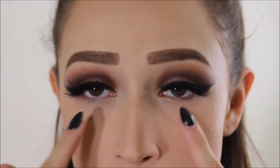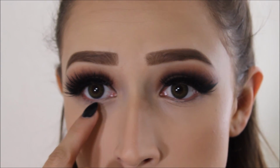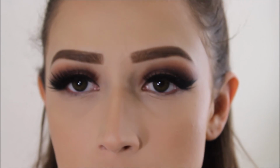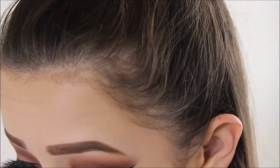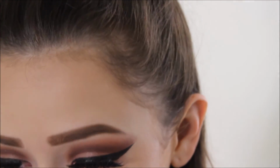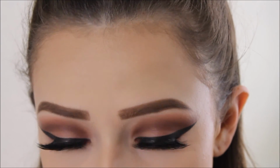Now I'm going to be working with my lower lash line, but before I move on, I just want to explain the process that I'm going to do. I'm going to first smoke it out here, and when I get to the inner corner, I'm going to try to create a straight line to make it a trendy smoky eye. So I'm going to be taking the exact same colors, which is Cookie Swap and Chestnuts Roasting, and I'm going to be placing that on my lower lash line. I'm not going to be placing Vixen, because I placed it in my lid. So I'm going to be taking first Cookie Swap, and placing that on my lower lash line.